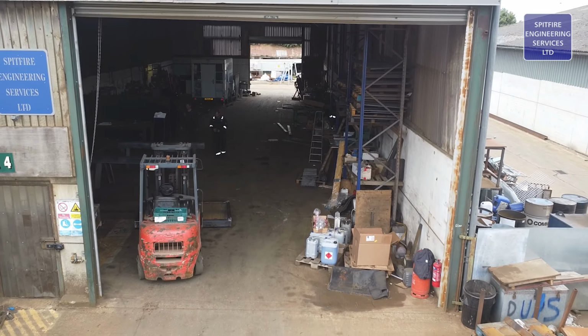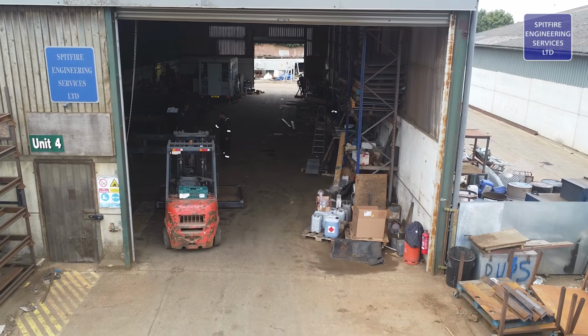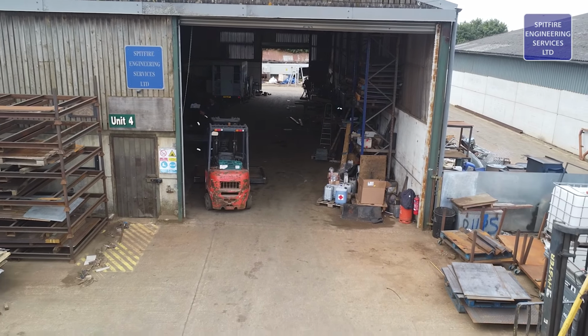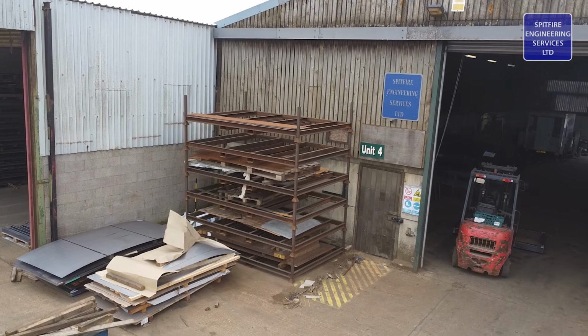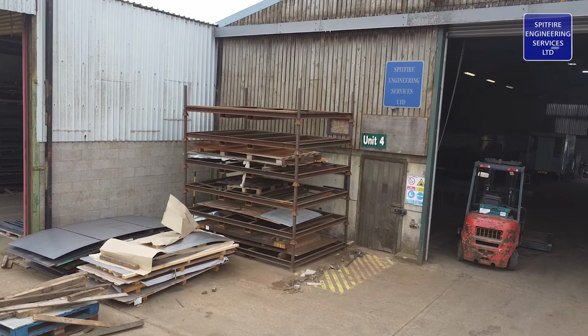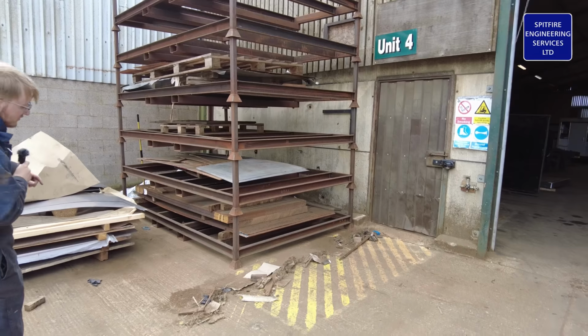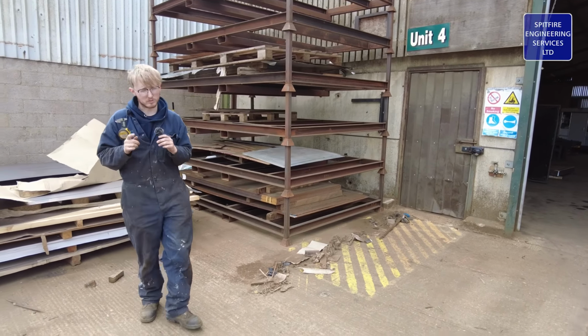So what we struggle with as a company in general, and Gav won't mind me saying this, is storage. We always want to do a lot, but we want it to be the best of the best. So out here is where we've got some of our excess metal storage. Due to the size of our racking, we originally made it for 2.5 meters by 1.25 meter sheets.